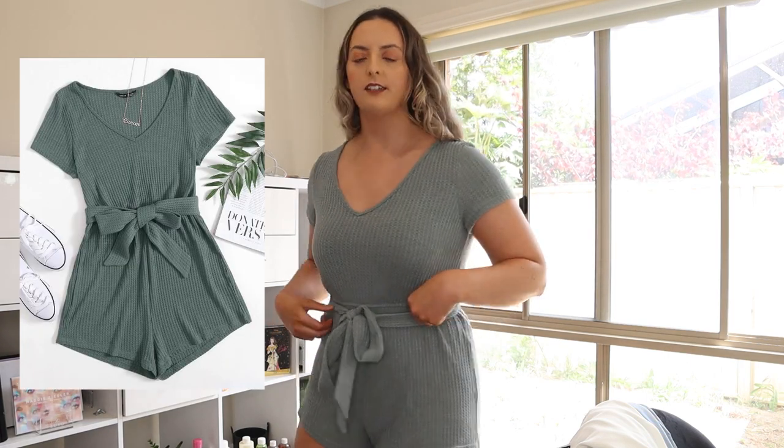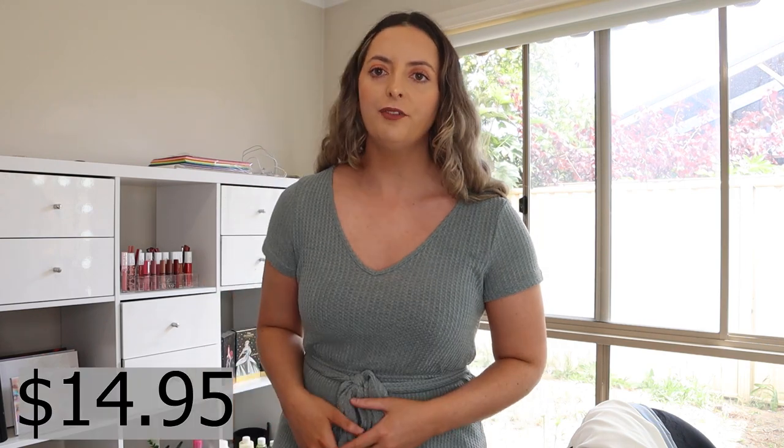Okay, so this is a little play suit that I got. Now this material is very soft. It's so soft. I'm not 100% sold on it. I'd probably just lounge around in the house in this. I don't think it looks flattering on my body shape. This is in a large and it was also $14.95. But don't get me wrong, it is really soft. The quality is definitely there. I'm probably gonna give it about a 6. And that's because of the quality.